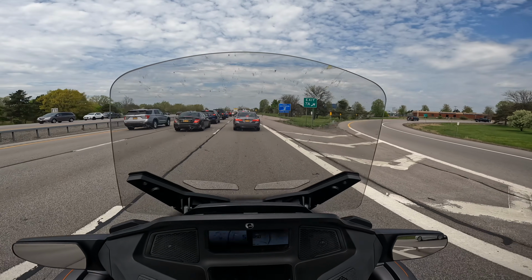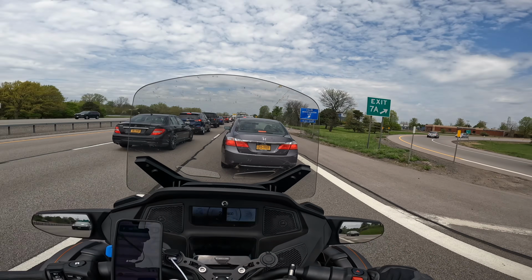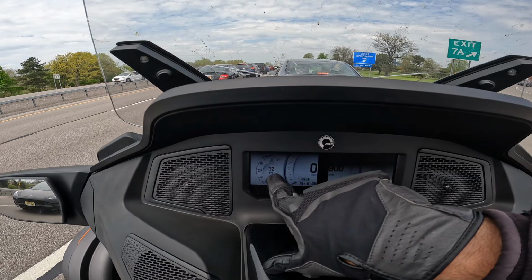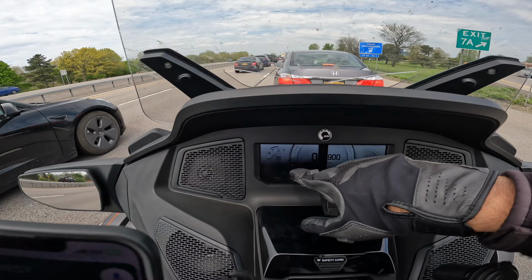So folks, we are in the suburban Buffalo area. We're on what's called Interstate 290. We've traveled a total of 161 miles. The trip, not the trip meter, the fuel distance to empty meter is showing 32 miles.